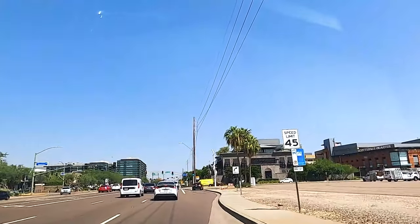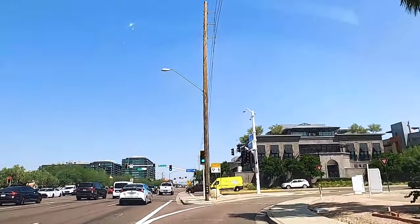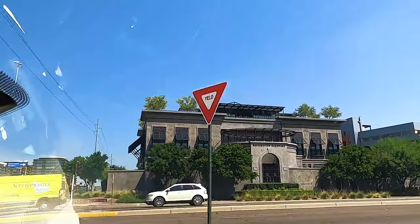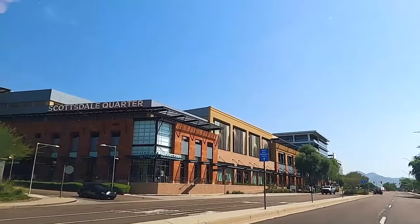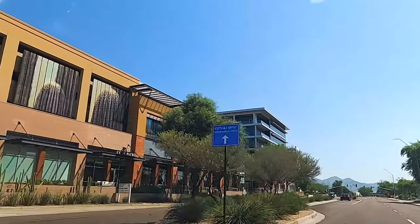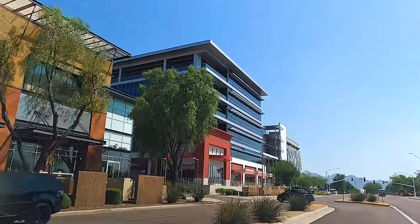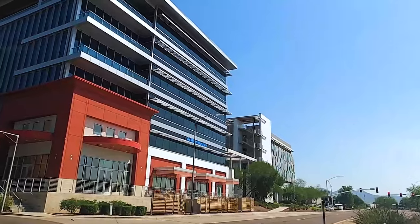Okay guys, so we are approaching the Scottsdale Kierland area as well as the Scottsdale Quarter area. They're pretty much all the same thing. Kierland's on the west side of Scottsdale Road, and Scottsdale Quarter, as you can see the sign right there, is on the east side of Scottsdale Road. Scottsdale Quarter is a little bit newer. Kierland was there first, but in terms of a shopping area district, I mean, it's just absolutely hard to beat.